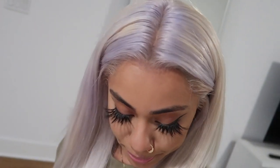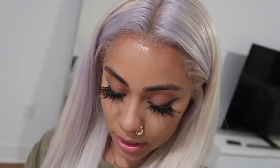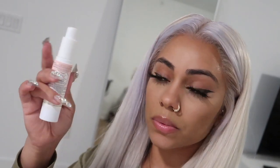Okay, so now I have both of my lashes on. As you guys can see, your girl is looking dolled up. So now the last thing I'm gonna do is go in with some highlight. I feel like I done turned this into a selfie makeup routine thing, whatever. So I'm just gonna spray my face first with my coconut setting spray that I absolutely love so much.